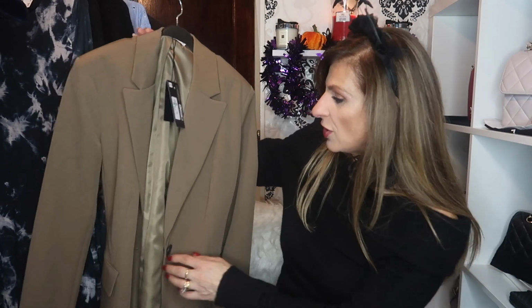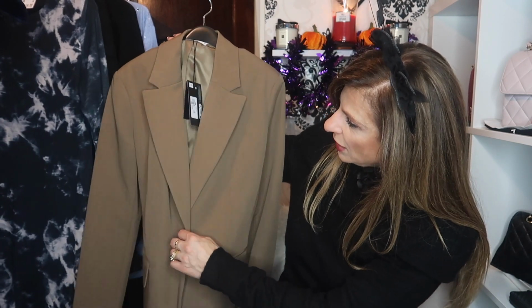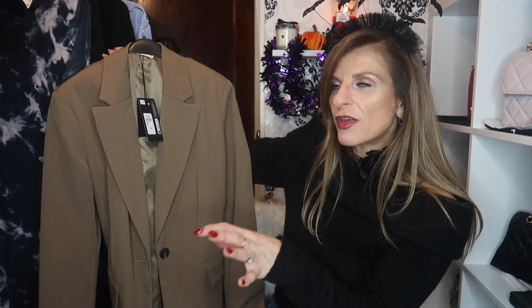So, absolutely love this. Was this double or single breasted? Looks like it's single breasted to me. There we go. Is it? Yes, single breasted. And the long lapels. Love the cut of it. Love the length of it.